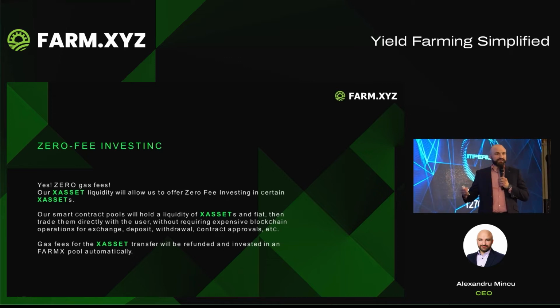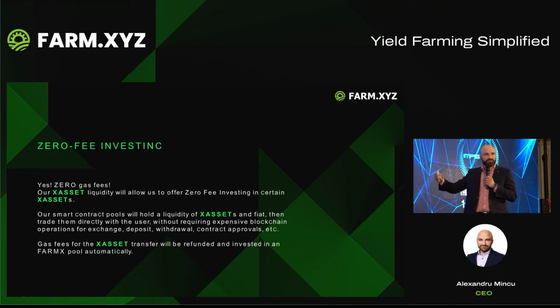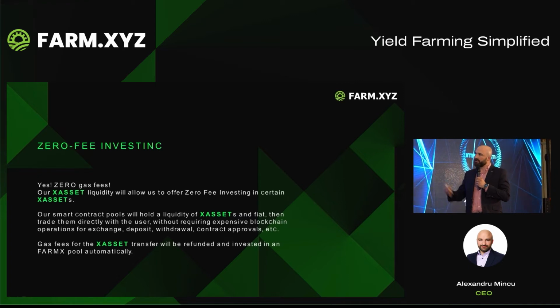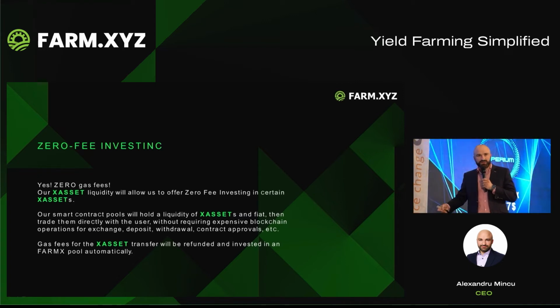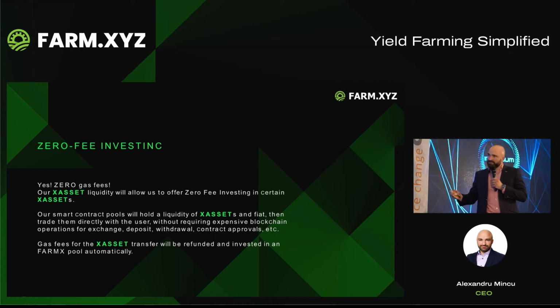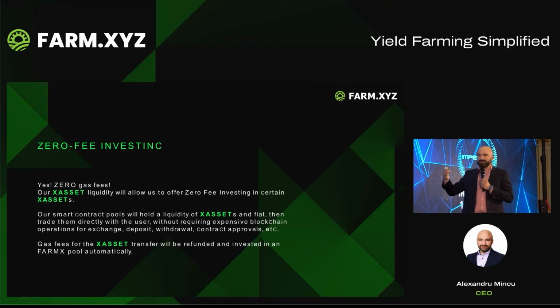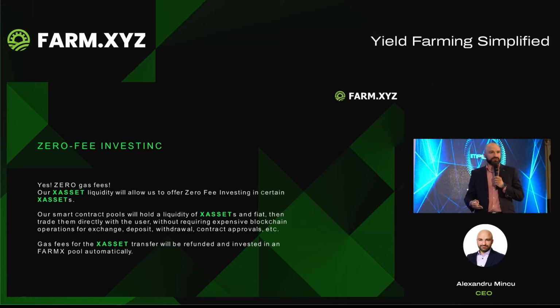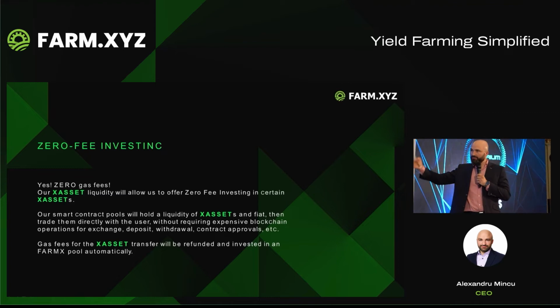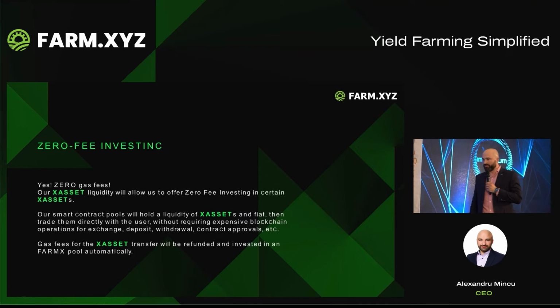The gas fees to invest in some of these opportunities right now can be in the hundreds of dollars. So you end up, as an average investor, spending hundreds, if not thousands of dollars sometimes, just in gas fees to invest $1. And how we're fixing this is by creating liquidity for some of these assets. And since each X asset just behaves like an ERC20 token, transferring it back and forth with the user is really cheap. And we even calculate and refund those gas fees in FarmX tokens and put them in the pool for the user automatically.